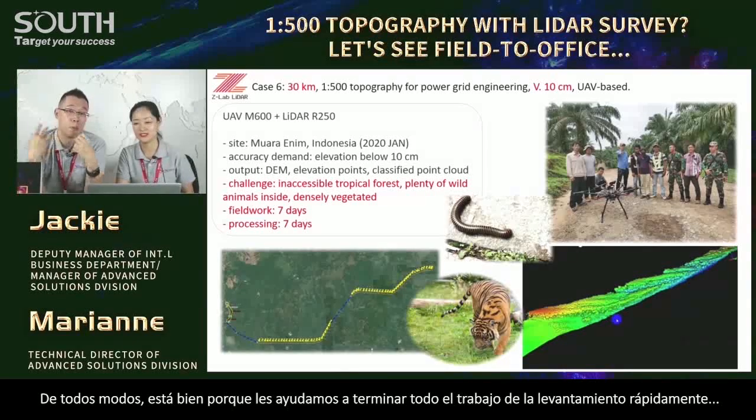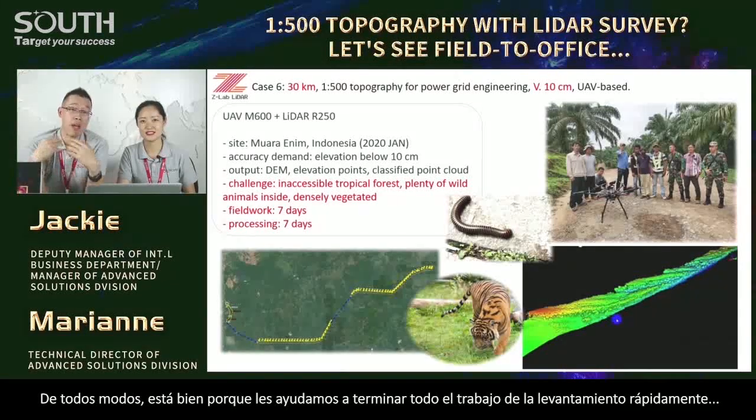Anyway, the misfortune was gone because we helped them out with our UAV-based LiDAR survey, right? Now everything is done in a short time, so they don't need to go inside the forest and measure point by point, right? Easier.